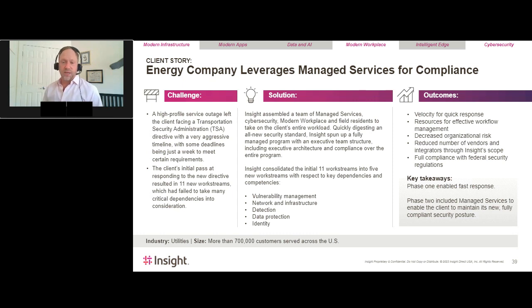And really the outcomes for them were, 1, they had a really fast response. The government agency was pleased with it. And secondly, our managed services now are in full effect. And so we're keeping them in a secure posture and ensuring that there are no other service outages that are affecting them and their clients.